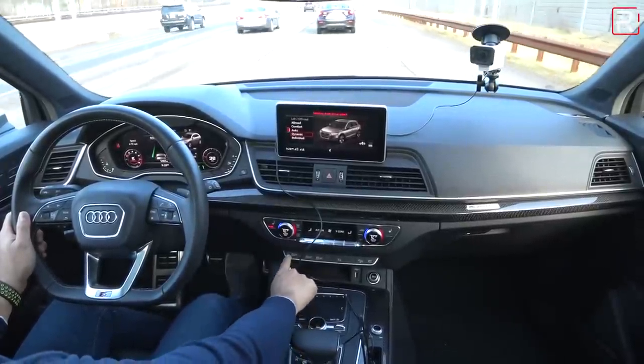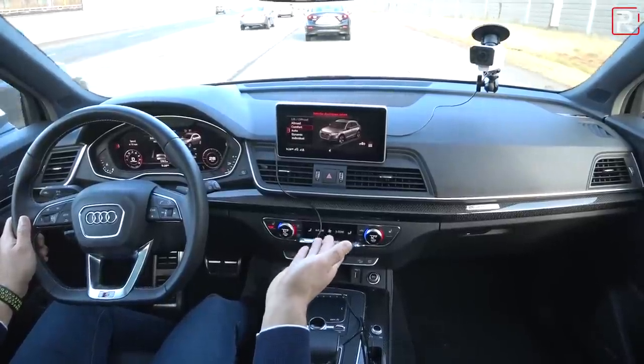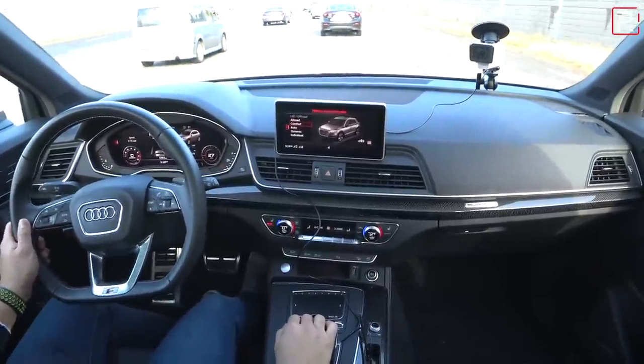But again, you can adjust that if you want to switch over to comfort mode here. It'll actually raise the air suspension by one more notch, and you notice the steering gets significantly lighter. The exhaust also gets a little bit quieter. The 8-speed automatic will seek out its top gears more often. And this is where most of you are probably going to drive your SQ5.